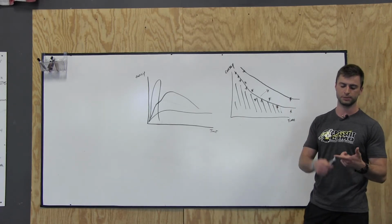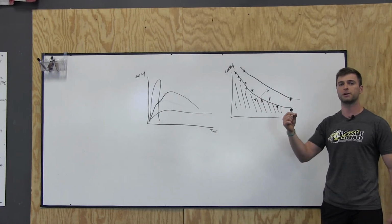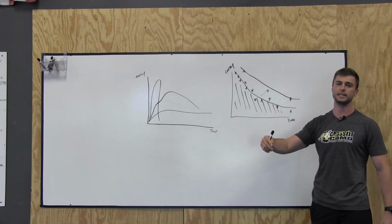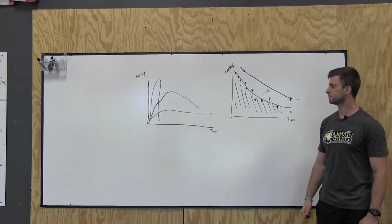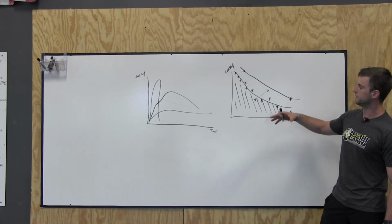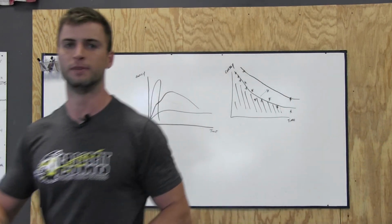CrossFit's measurable, it's observable, it's repeatable, it's scientific at the end of the day. I can take all of these little points on this graph, these benchmark workouts, and test and retest and see if we're able to push them out further and further. And if we do, then you're getting more fit. I apologize for the sloppy graphs, but these are my energy pathways and why they're important to our fitness. Booyah.